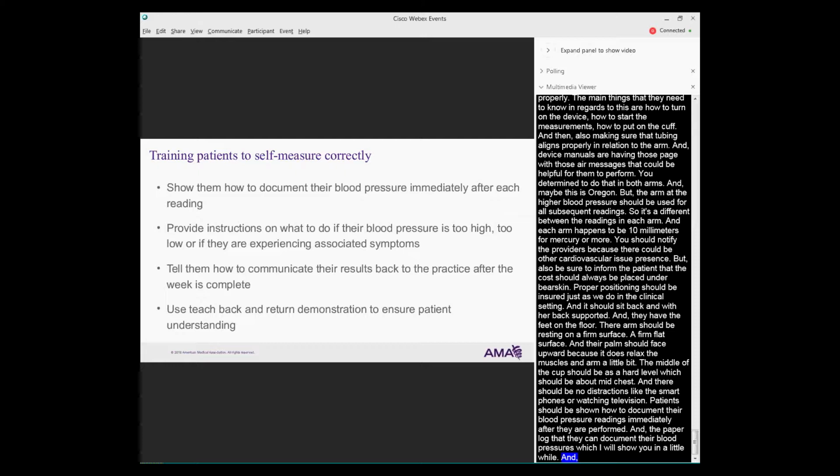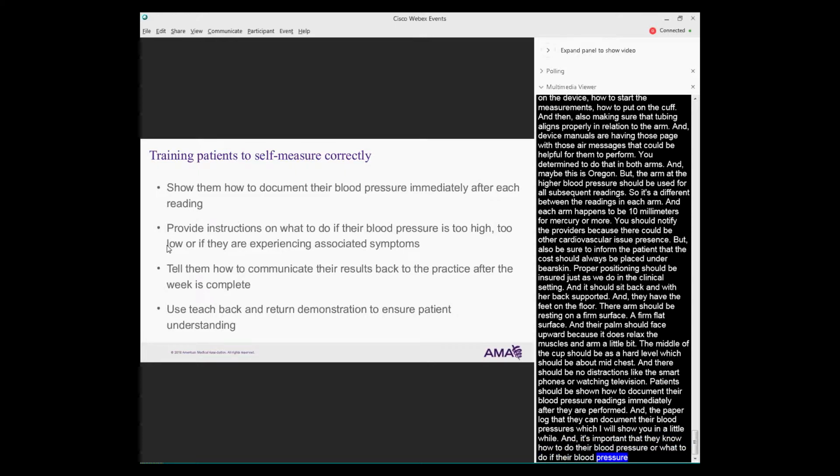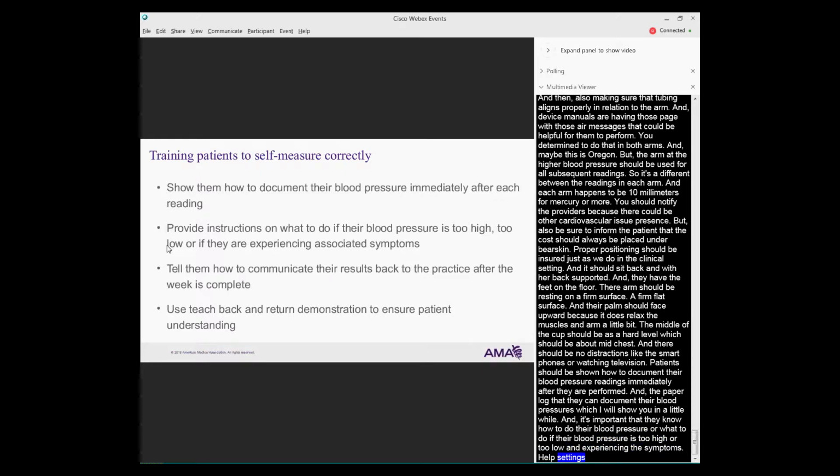Health settings may choose to standardize these instructions across the setting, or you can individualize them for each patient. But the patient also should be told how and when to communicate the results back to the practice after the week of measurements is complete.